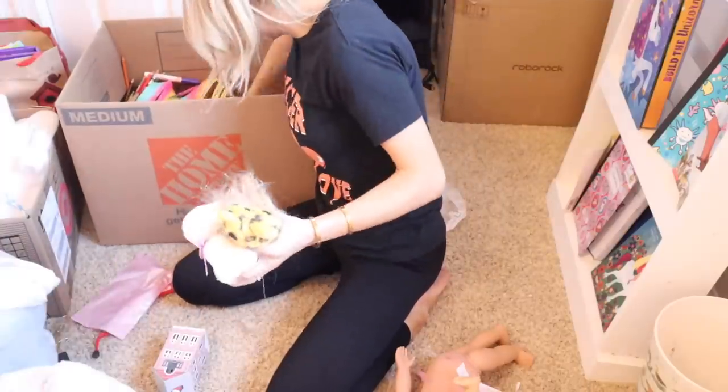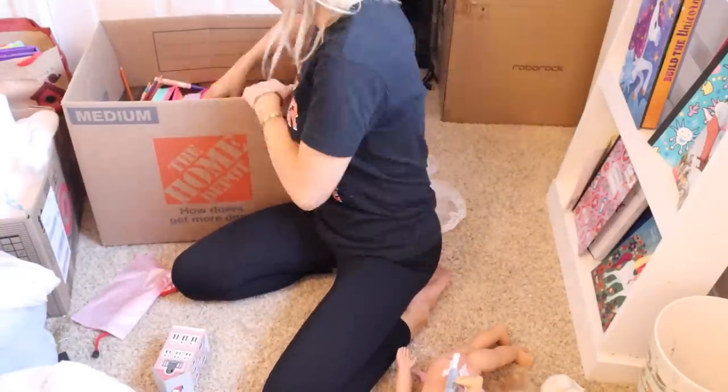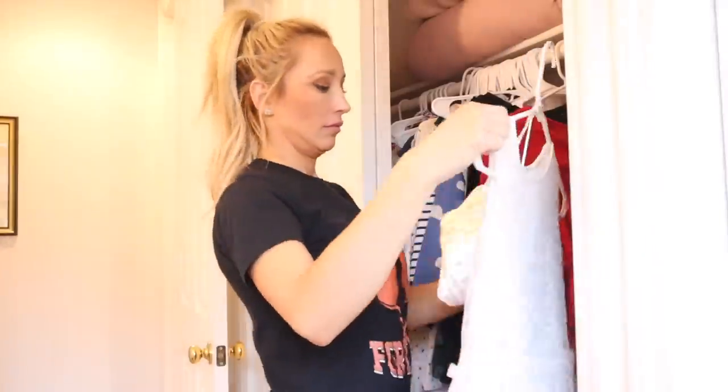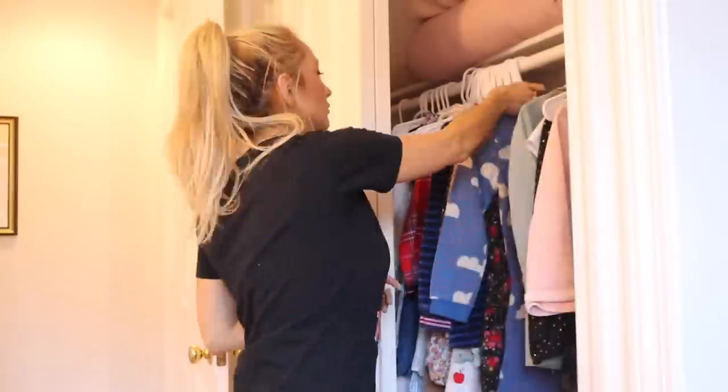My youngest daughter does not like the KonMari folded method. For whatever reason, she does not care for that. She likes everything to be folded in a certain way. So I'm going to do hers a little bit different than I did the boys, but everything turns out really beautiful and really well organized.